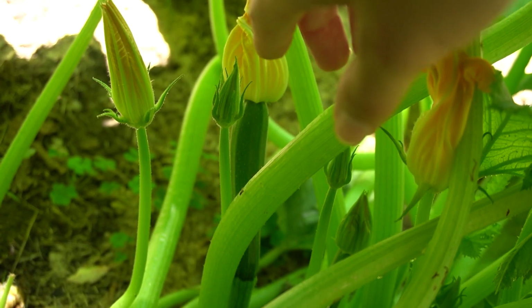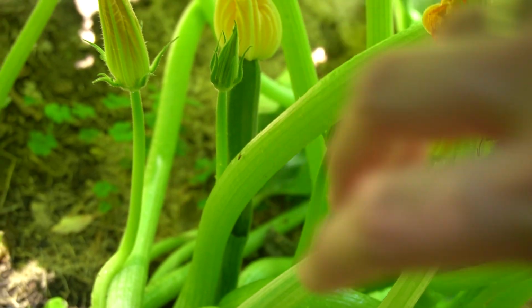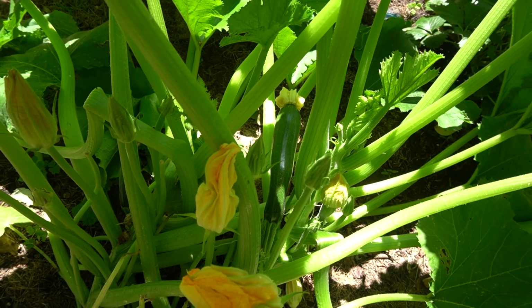Here's the second zucchini plant. You can see you got one right there. Another zucchini on that one. A few other little baby ones over here. Like there's actually two right there. And then this is the biggest zucchini plant. All right, so this biggest one has a ton.